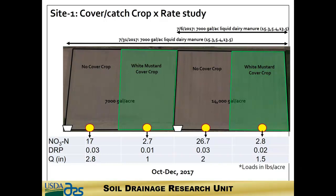All right. Well, DRP, number one, look at the numbers. It's 300th of a pound. I don't know how many ounces that makes it, but it's a really small number. Just 3 months. So about 300th of a pound per acre from this no cover crop side, and then about 100th of a pound. So it's not very conclusive at this moment, at least.